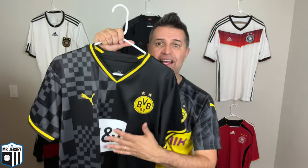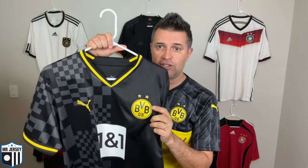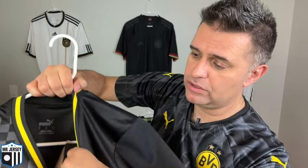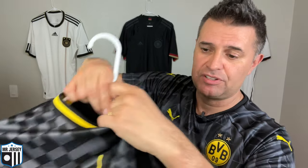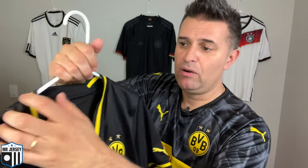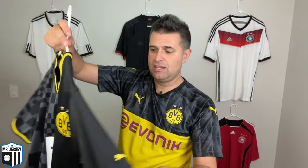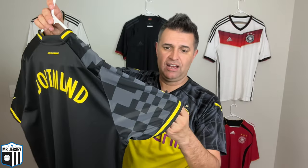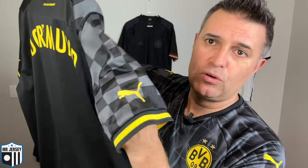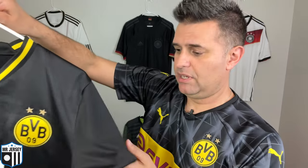Main color is black with some yellow details, and you see yellow details, of course, on the crest, which is stitched on, because this is the replica, the stadium version. And on the Puma logo, stitched on as well. And you see on the collar, you see on the cuffs. I really like this detail. The cuff quality is really nice. On the Puma logo, yellow as well. On the right sleeve as well. On the left sleeve as well.